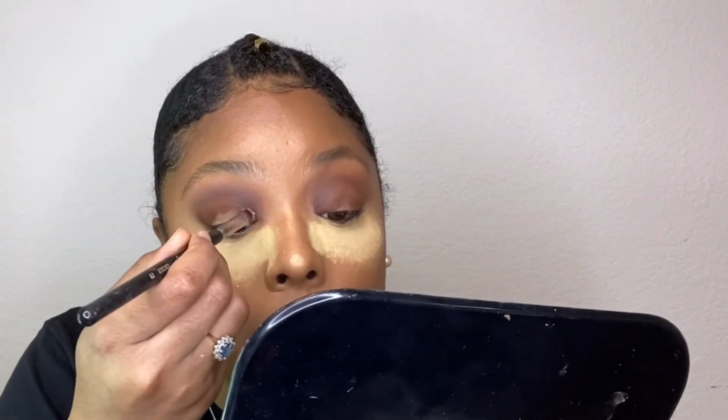I'm going to cut the crease, which is what I love to do. I love a cut crease. So pretty. Use that same light concealer that we used before. I'm going to use my Sigma concealer brush. This is the F70. Love this brush. I'm going to go into that concealer. Let's get to cutting.